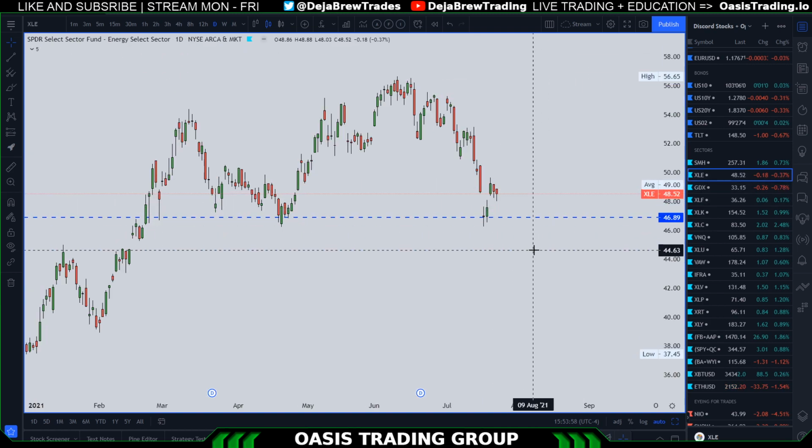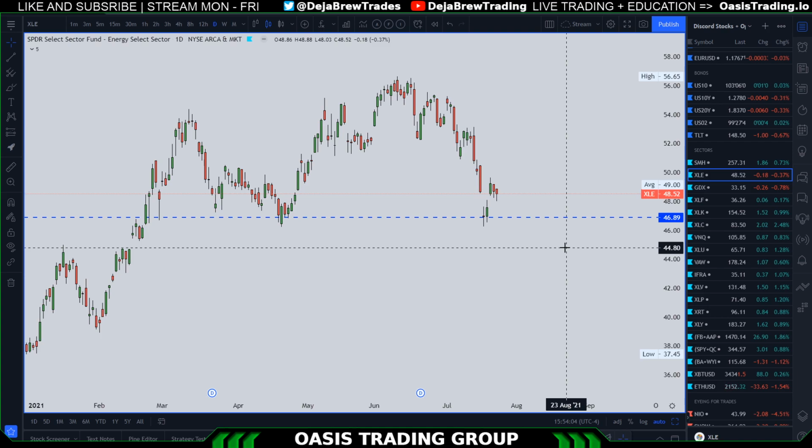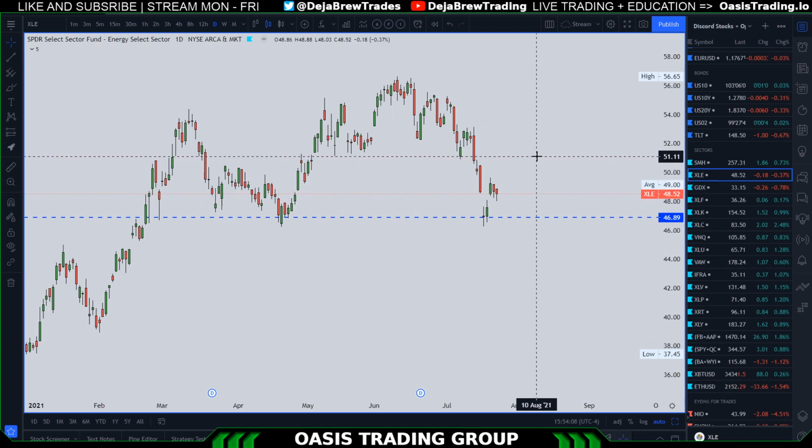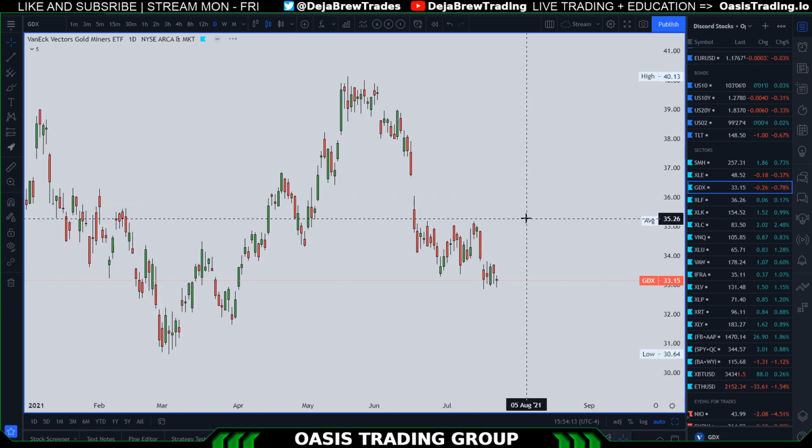The energy sector bounced right off that level I gave you guys, right around 47. As long as oil continues to bounce, the energy sector will follow. So keep an eye on that. You should be able to bounce back towards like the 51 to 52 area if oil has a strong week.